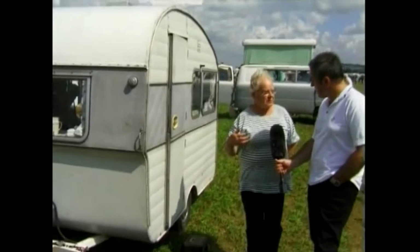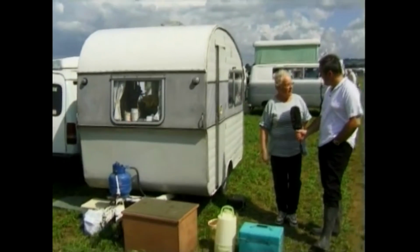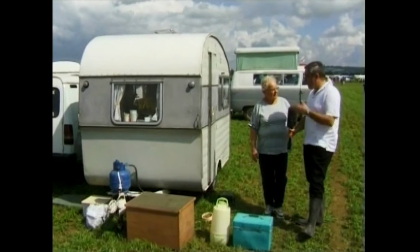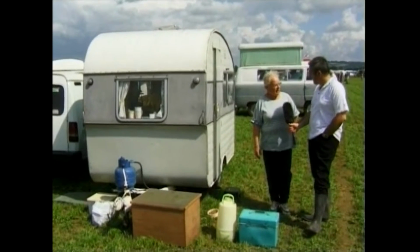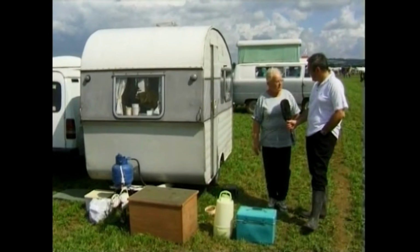Some people turf out a couple of cups and saucers, which is all you need to display in a period caravan. Talking of caravanning, this model here, how far has this one gone in the country? Has this gone all over? It's gone all over the country, yes. I haven't taken this one abroad yet, but usually I like to go to Holland.